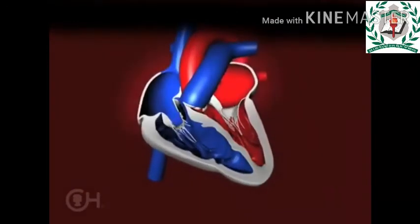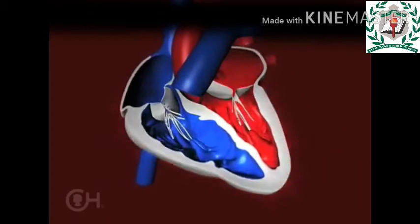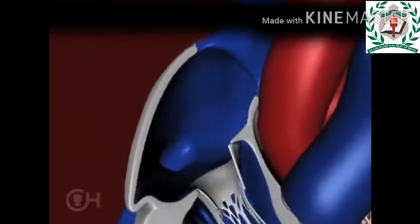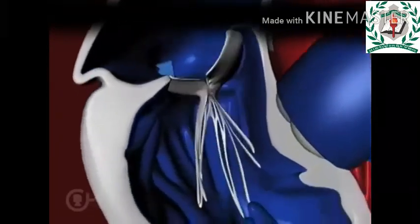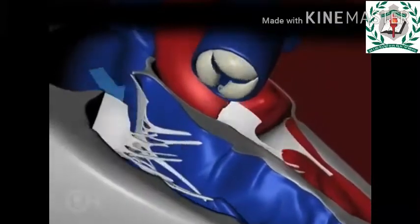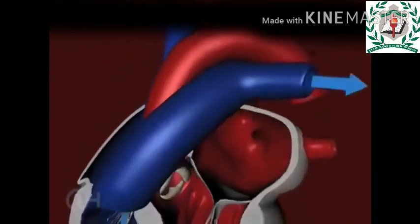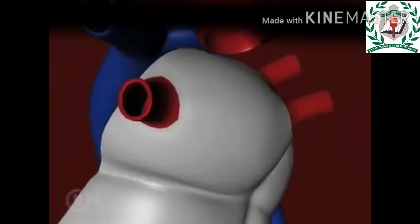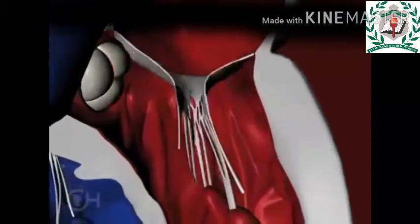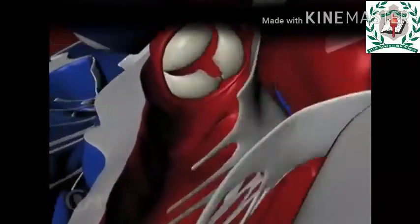The upper chambers are called the left atrium and the right atrium, and the bottom chambers are known as the left ventricle and the right ventricle. It all starts in the upper right atrium, where the deoxygenated blood enters the heart. From there the blood goes through the tricuspid valve to the second chamber called the right ventricle, which pumps the blood through the pulmonary valve and then to the pulmonary artery and directly into the lungs. That's where the blood mixes with oxygen, and then the oxygenated blood travels back through the pulmonary vein into the left atrium.